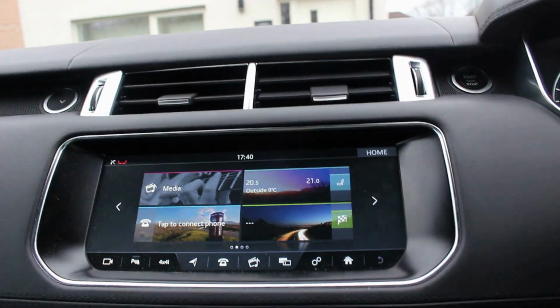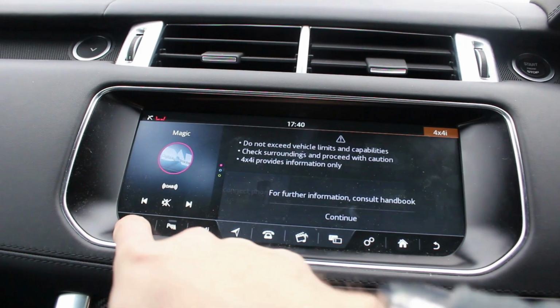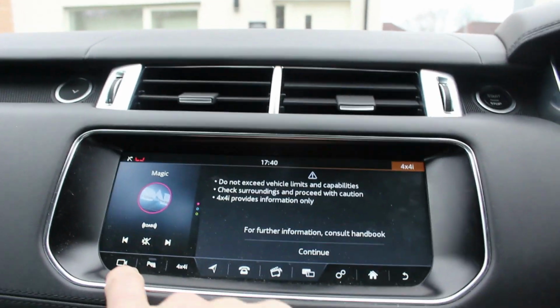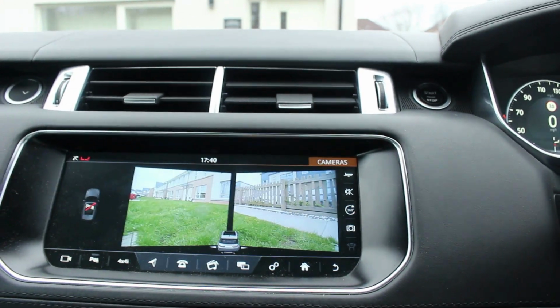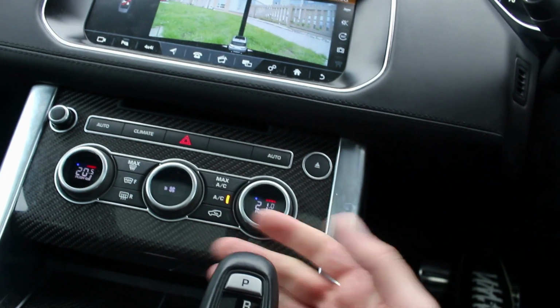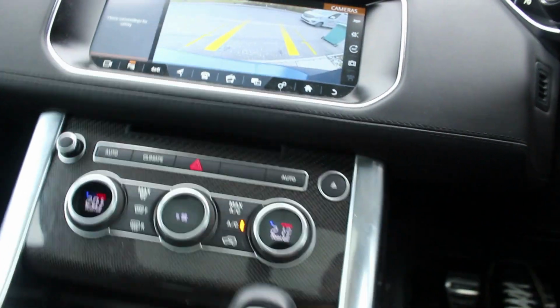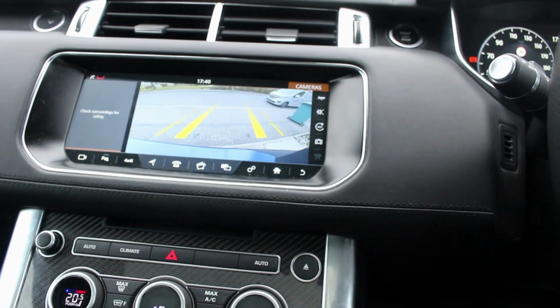Modern infotainment system and control touches, as Jaguar Land Rover call it. Everything from your cameras to parking sensors if it pops up. There we go. That's pretty handy. Down here we've got your automatic ZF transmission. Pop up for reverse, camera pops up, hold the button in, parking mode engaged.